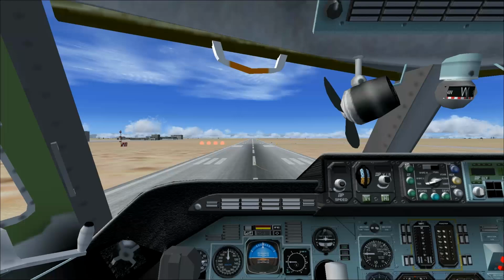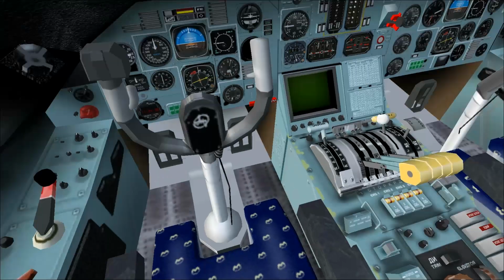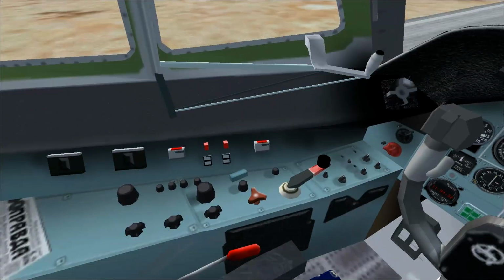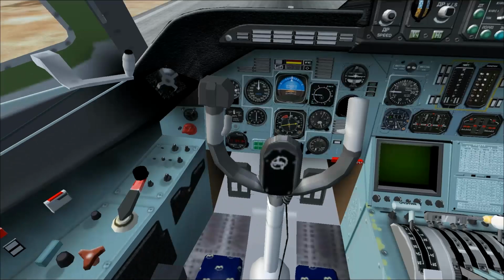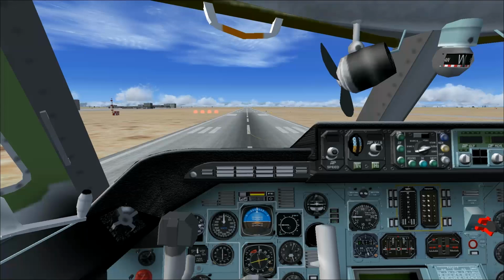How much flap do we have? Do we have a takeoff setting? We've learned our lesson from that one plane we were in. Oh God, it's all in Russian. Let's assume we're good. Yeah, let's assume we're good. Everything is in Russian, so we're all gonna die.